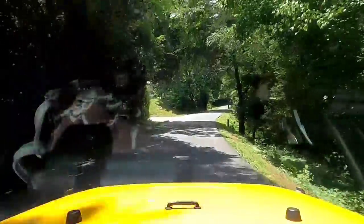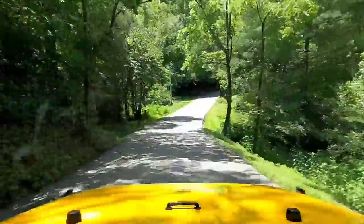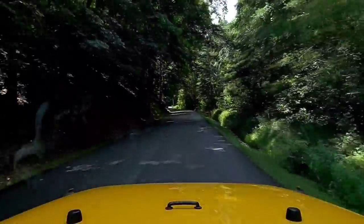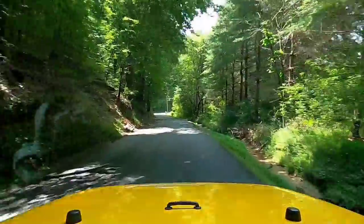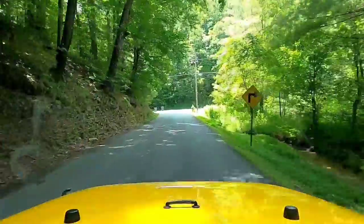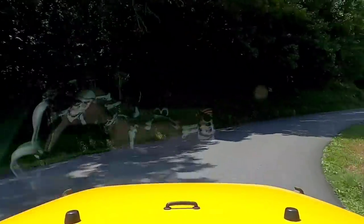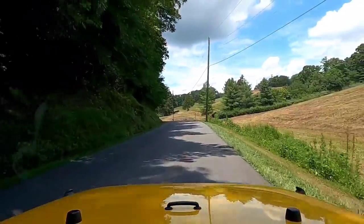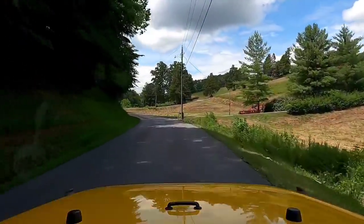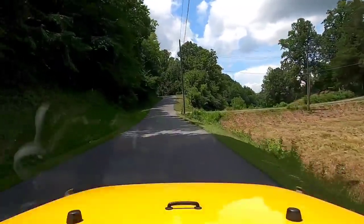A lot of locals will take these at 40, 45 miles an hour. And I guess even the tourists in the area, I've seen out-of-state plates take these corners real fast. And there are also overnight rentals scattered through these back roads here too. But this here should take us almost in front of the Titanic.